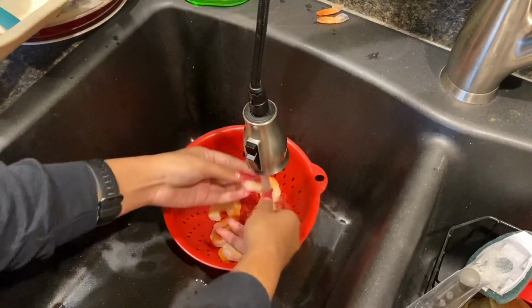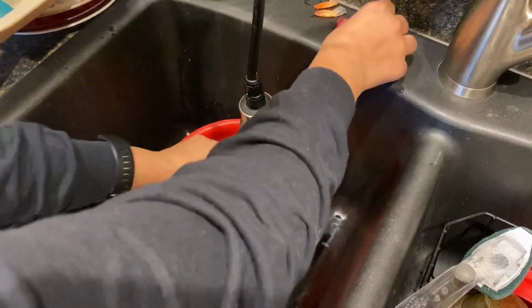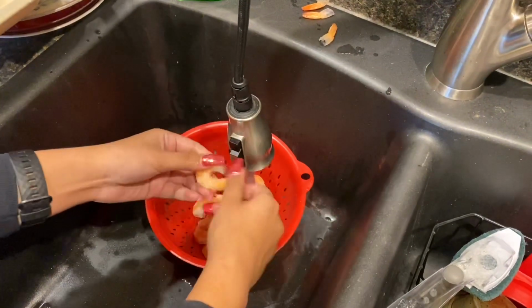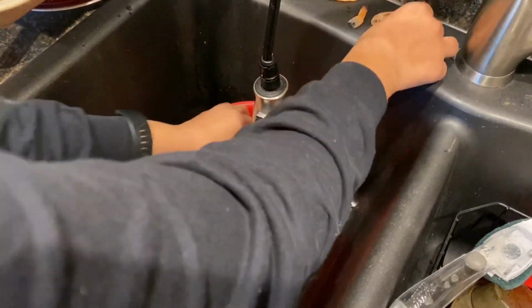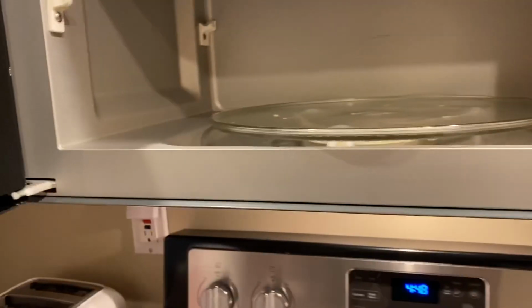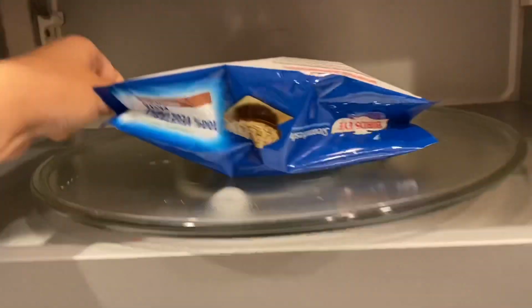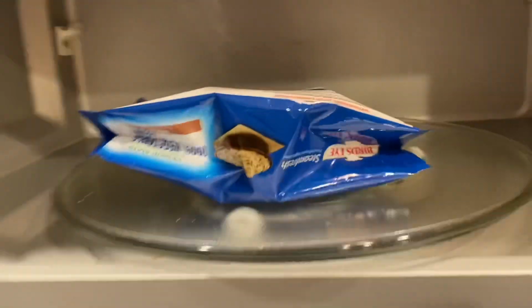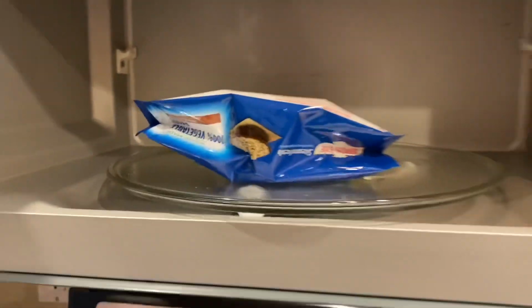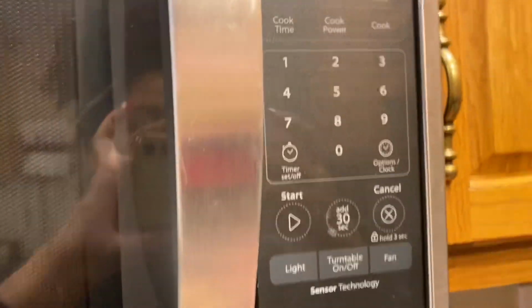I do this still while running the hot water over them because they were frozen and it's just easier to thaw them this way. So for the pasta, you actually just throw it in the microwave. You throw it in for 3.5 minutes and it cooks. You cook your shrimp. Shrimp's super, super quick to fix. So this meal is literally under 15 minutes.